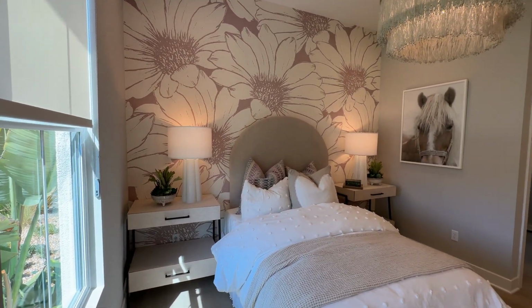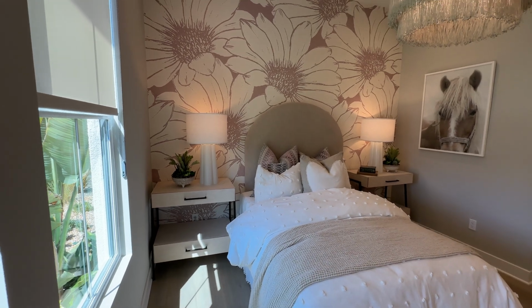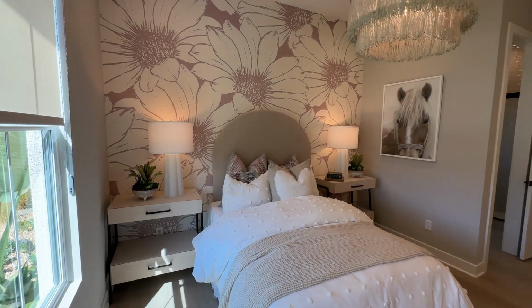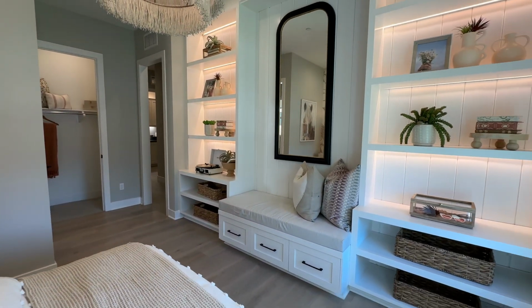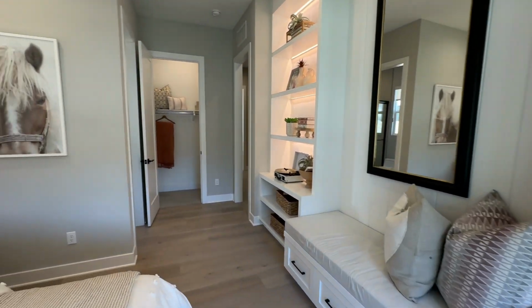All right, so I want you guys to see now, this is a full-size bed. You still have space on each side, so it's decent. If you tried to put a king-size bed in here, it would take up most of that space, but you still have more space over here in the room. I like the little reading area that they have right here with the drawers underneath. That came out really nice as well too.